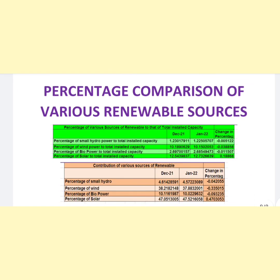Coming to the last comparison, percentage comparison of various renewable sources. If you look at the table and you compare December 21 with January 2022, for small hydro, there is a minus change, minus 0.005. For wind it is minus 0.038. Biopower again it is in minus 0.0115, but for solar it is on the plus side 0.188.